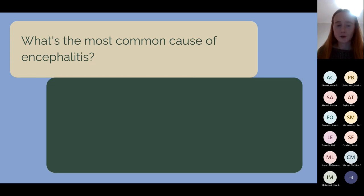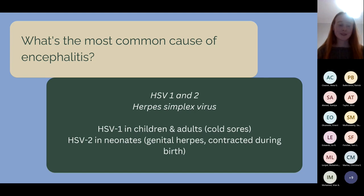Okay, and your most common cause of encephalitis? It's the last question, guys. You've done so well. It's been long, I'm sorry. Yes, fantastic. Herpes simplex virus. So in children and older children, it's normally HSV-1 from cold sores, whereas in neonates, it's HSV-2 from the genital tract, normally contracted during birth.